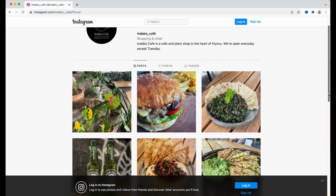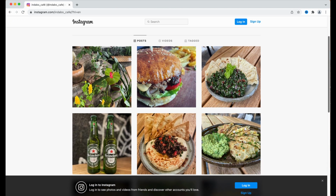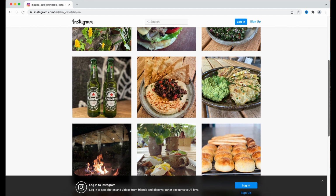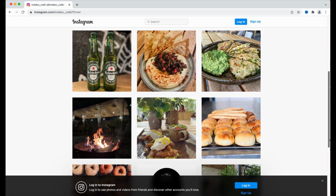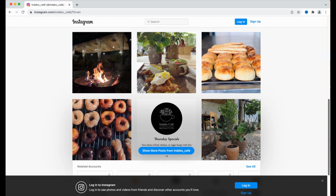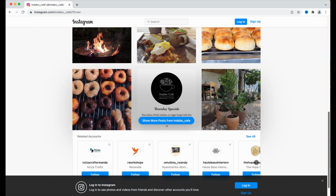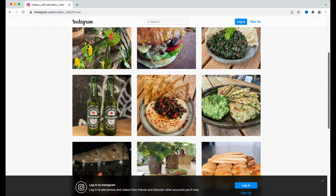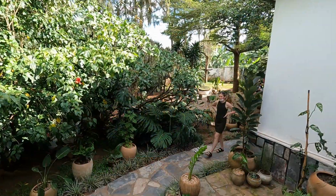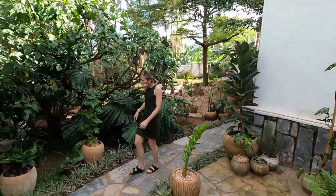So Indabo Cafe, you can find them on Instagram. I found them just by scrolling for some cafes that I haven't been to in Kigali. And I was just struck by all the beautiful food that they had on their Instagram. So I was like, clearly I need to go visit ASAP, okay? So I headed over to Indabo Cafe. They are in Kiovu and they have a beautiful outside area.